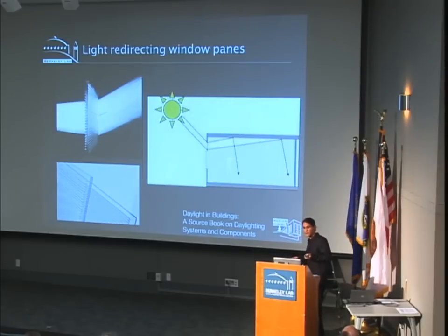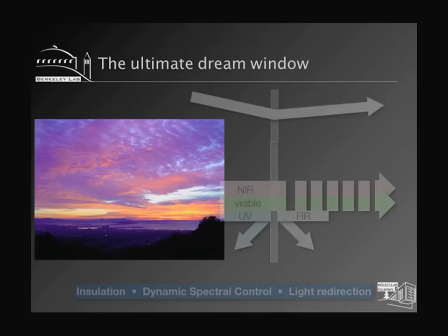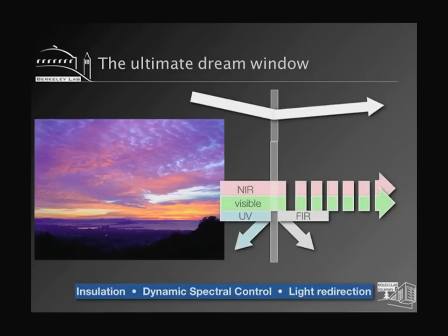Okay, so when you put that all together, what you have is a concept of the ultimate dream window in my mind, which of course has to have a great view. But in addition, it should take advantage of all these things we've been discussing. It should have excellent insulation, as Steve highlighted, is the immediate way to save energy. We should be able to dynamically control the spectrum of light in the visible and the infrared, how much light do I have to see by, and how much heating am I getting.